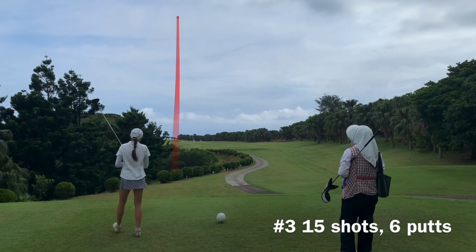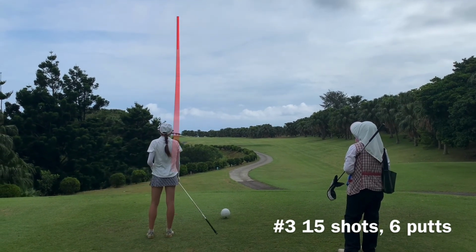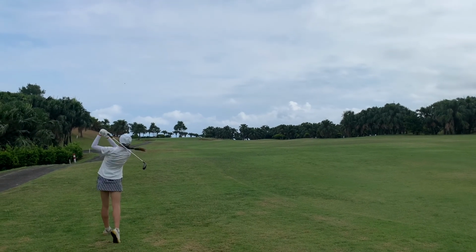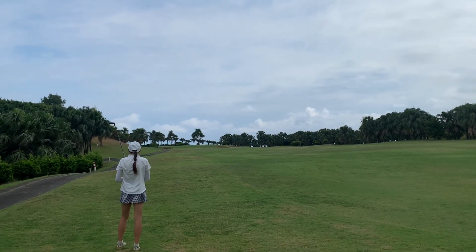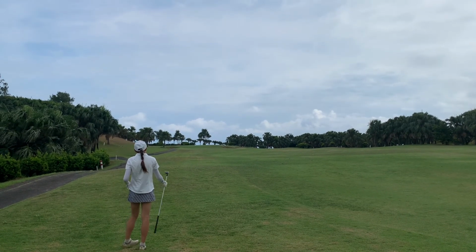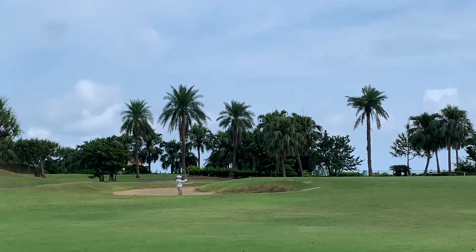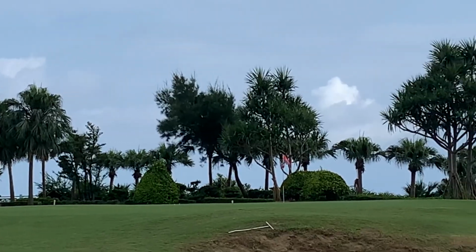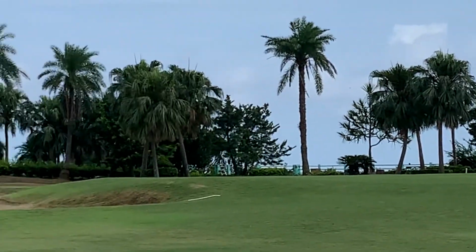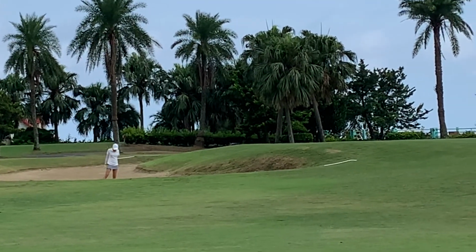This is par 4, the 14th. It's 420, so she's taken driver. It was a good drive, and hybrid. She just pops it into the left side bunker, and she's good at bunkers. This is really fabulous, and booyah! Drops it in for a birdie 3.